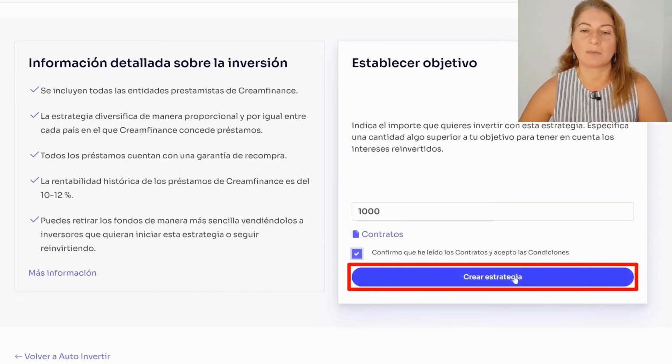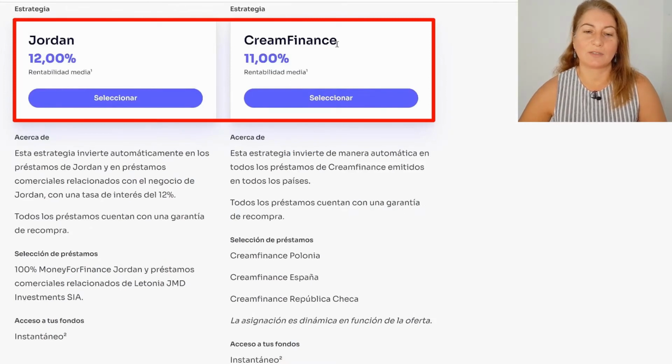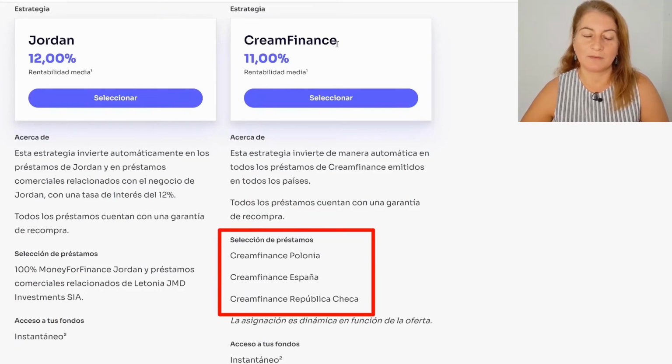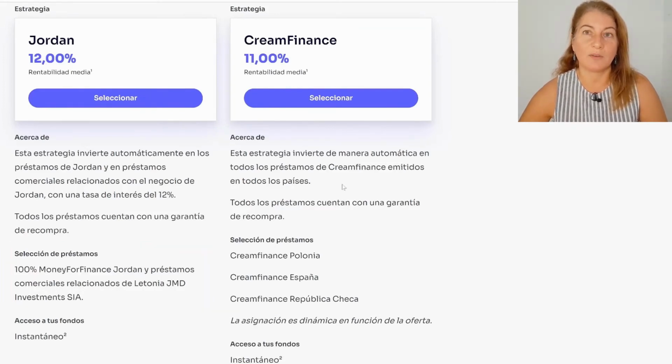We confirm, and we will only have to create the strategy. In this case, on this platform, it could be interesting to invest in the 2 strategies, as the 2 strategies are investing in totally different loans, and do not overlap. As we saw, in one we invest in Cream Finance, and in another, we invest only in Jordan loans, which also are not. Cream Finance is a different originator. So it may be interesting to configure both strategies.